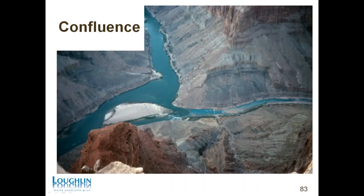And then here we are at the confluence, looking from above. See? And this is Chuar Butte here, where those two airliners collided in the 50s. And I spent the month of November here in 1983 working for the USGS, and we had a cableway right here.